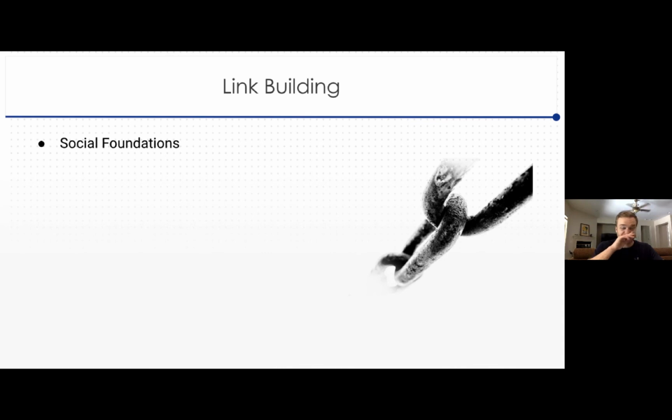So you can build social links like your Facebook, Twitter, LinkedIn, etc. You can get links from business directories like Yelp, Manta, MapQuest. You can get links from dental organizations or associations that you're a part of, maybe even your alma mater.